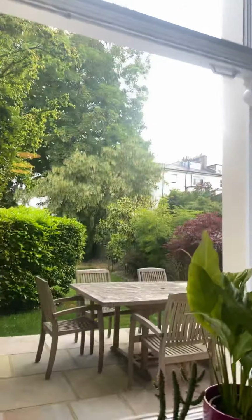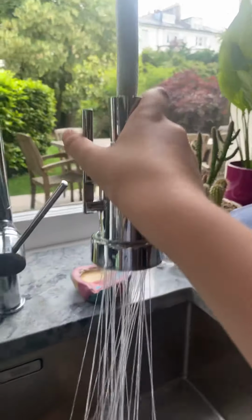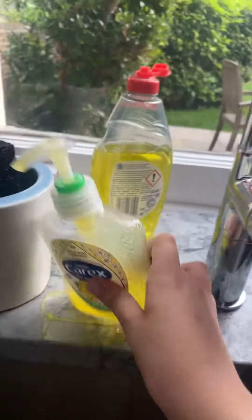Here's the window so you can look outside while you do the washing and stuff. And guys, this is so cool. So you turn it on, yeah, and you can press this. It's so cool, guys. And this is our soap. And then, yeah. And then, some soap for me. Anyways, so then after you come out the bottom, you see this mirror here.